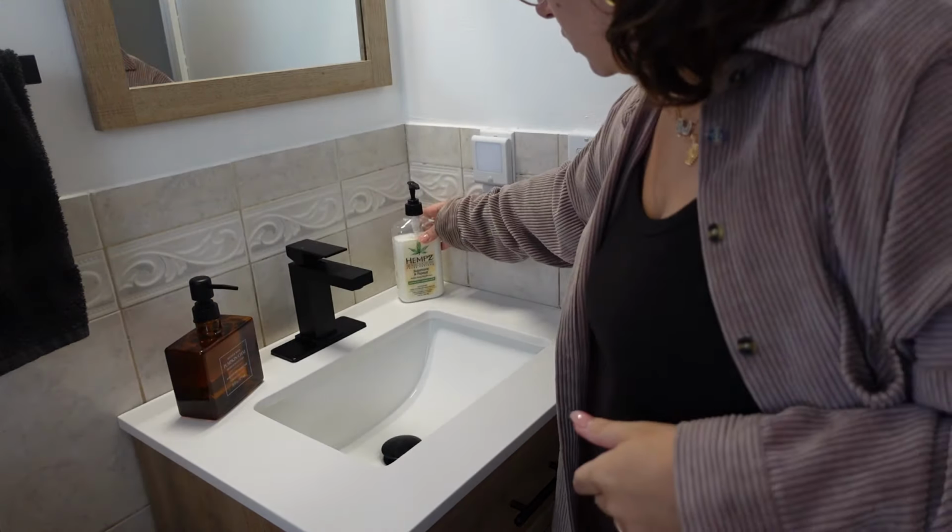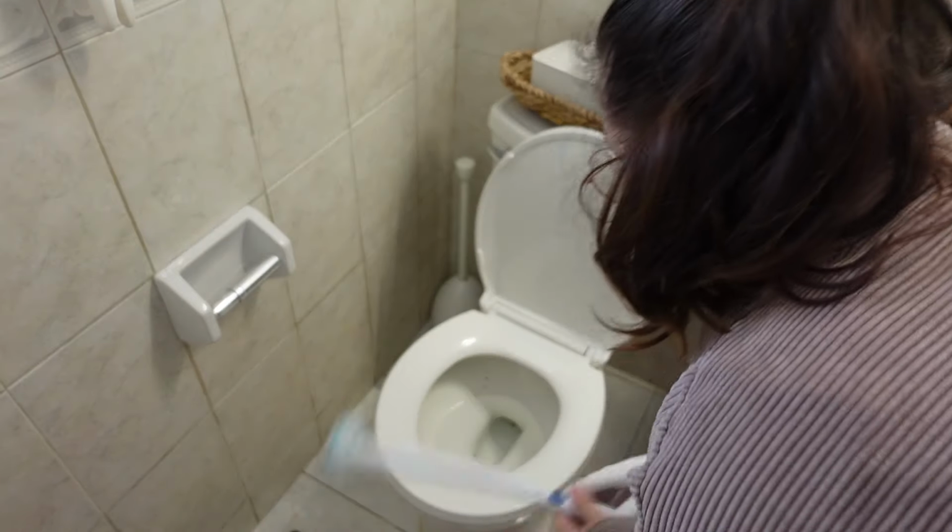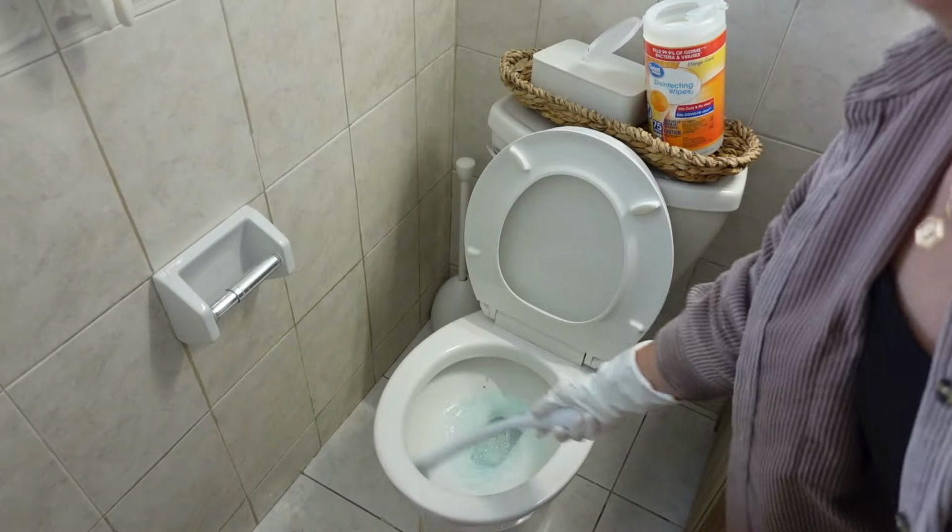I love that soap that I got, by the way. It smells so good, and I think it looks so nice and pretty, and it just matches the little kind of vibe that I have going in this bathroom.